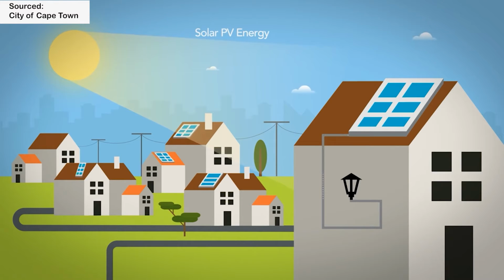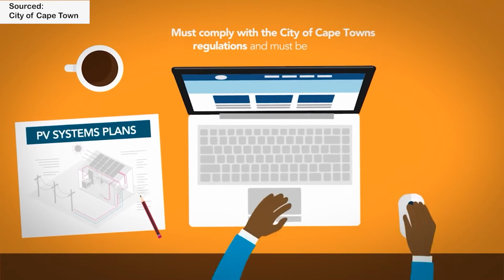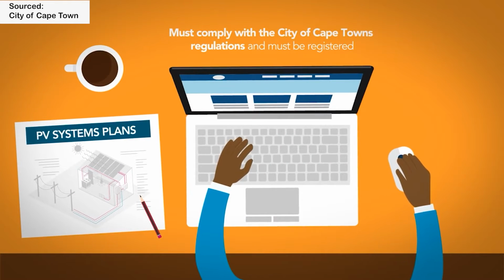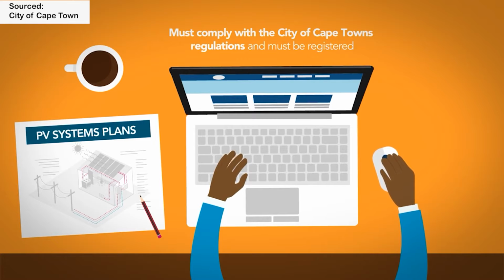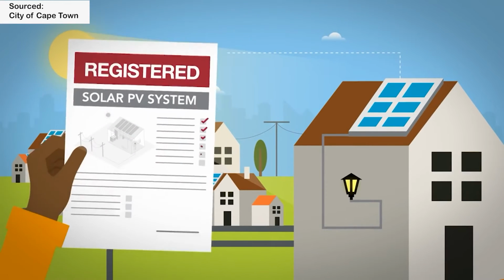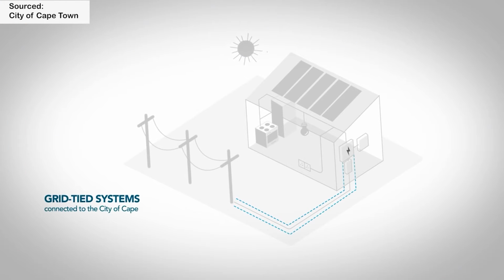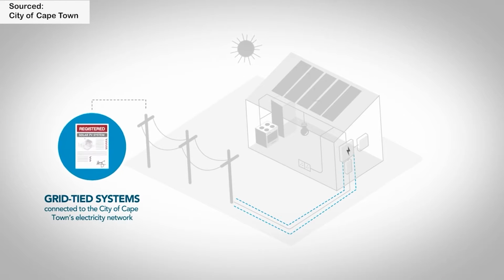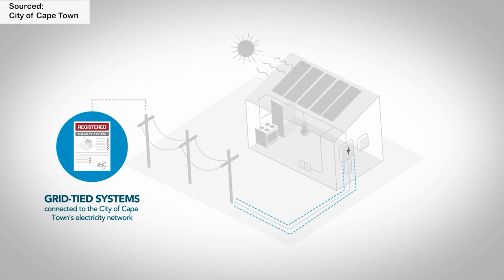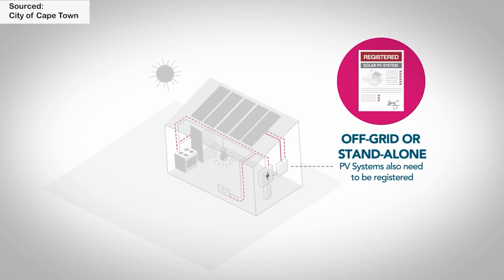That is why all solar PV energy systems, which can generate electricity and power your home, must comply with the City of Cape Town's regulations and be registered prior to installation. If your solar PV system has already been installed, please start the registration process immediately. Grid-tied systems connected to the City of Cape Town's electricity network must be registered to ensure that they comply with the city's requirements, and off-grid or standalone PV systems also need to be registered so that they are not mistaken for grid-tied solar PV systems.